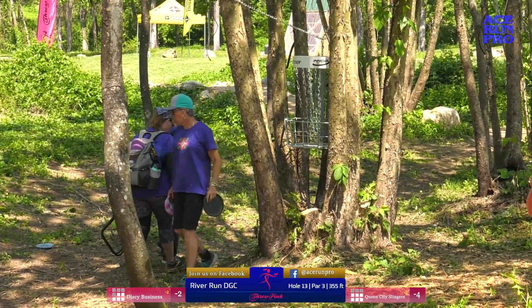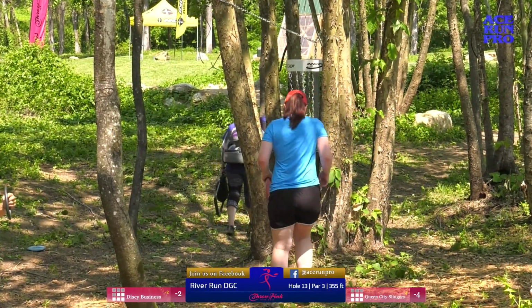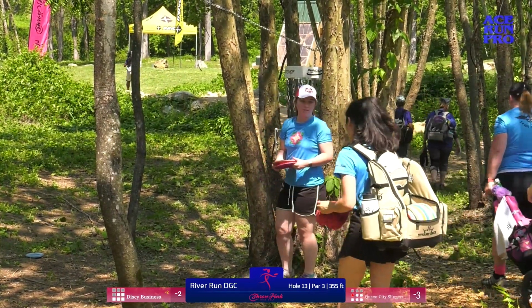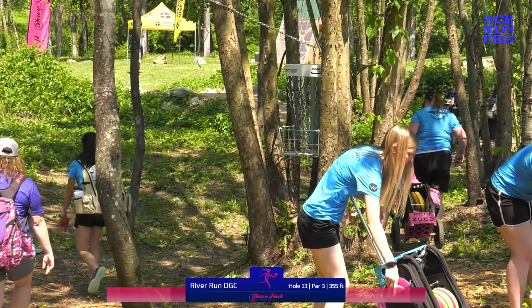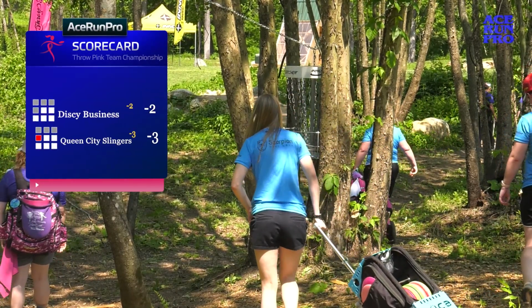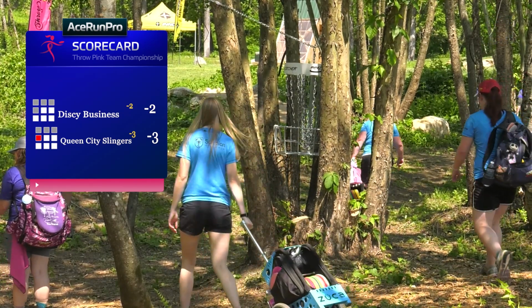And Discy Business is going to gain a stroke back here on the Queen City Slingers. Great putt, Pam. There's so many teams vying for this win. There's so much merchandise also that's included for the winners. Bags from Upper Park. They have these beautiful trophies going out to the winners. There were raffles going on throughout the weekend. There's just so much that you could take home from this event.